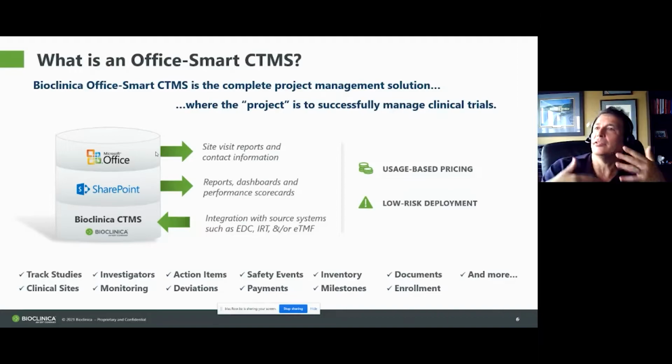And the other one, as I said, is the way that we roll it out. So for many years we would have a consulting engagement that would last 2 or 3 months and figure out exactly what you wanted to name certain fields and how you wanted to manage the CTMS. And after a while, we began to realize that, boy, they look an awful lot alike.